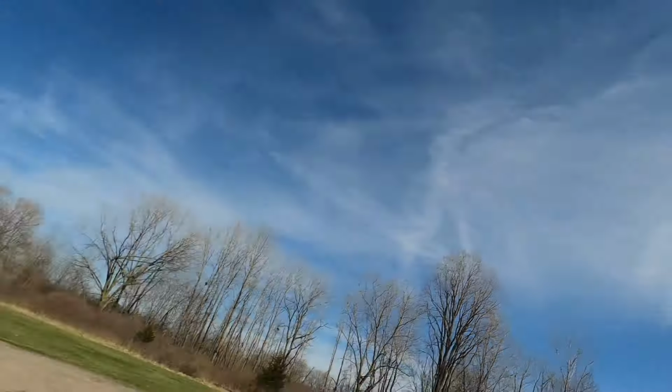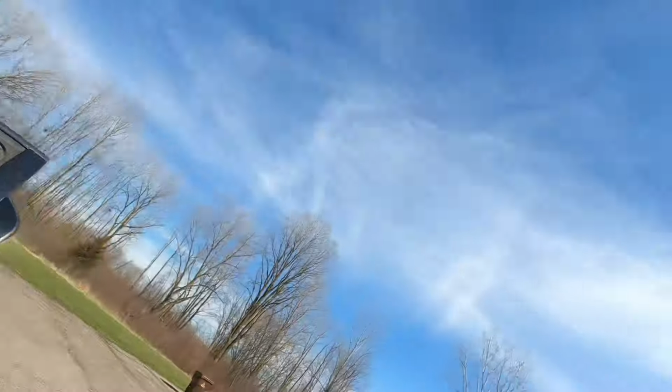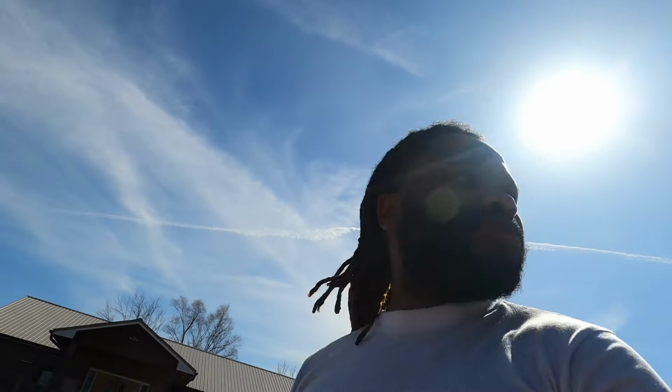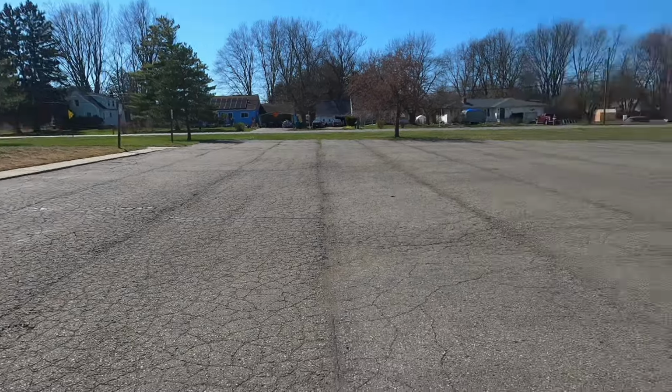I can see the 22 inch rims, it's close. He was cutting it so close, y'all. That's close. Most people, when they get these G8s, they don't put 22s on there. Damn, look at that rim, y'all. He kind of hit it a little bit too.